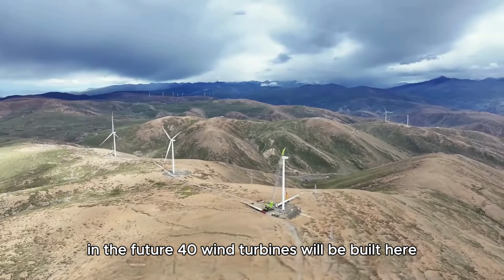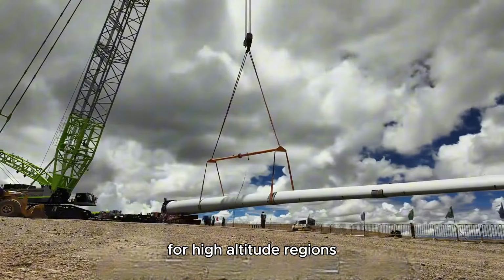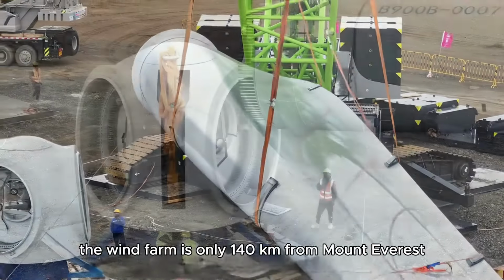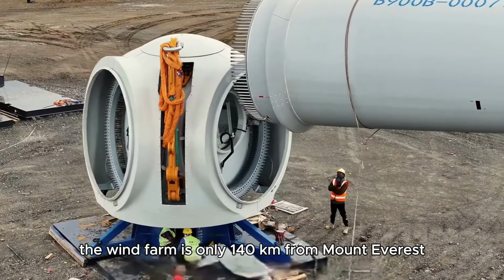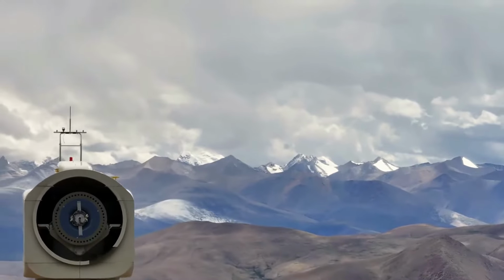In the future, 40 wind turbines will be built here. The units are specially developed by Dongfang Electric for high-altitude regions, and this is currently the largest wind power project in Tibet. The wind farm is only 140 kilometers from Mount Everest. Just catching a distant glimpse of it, I can say that I've been to Everest.